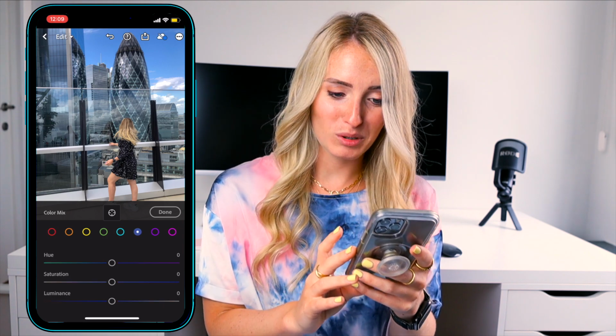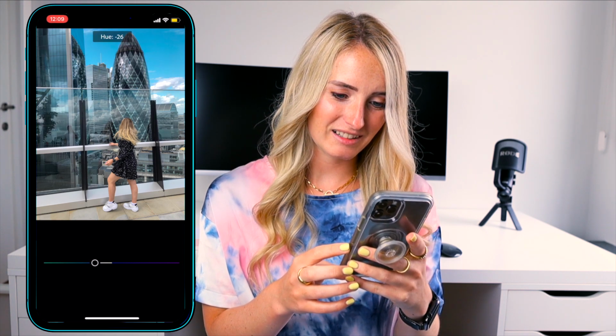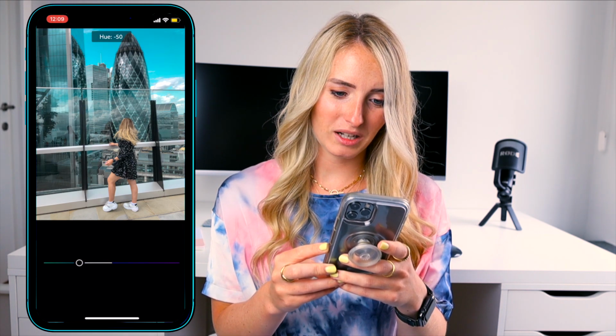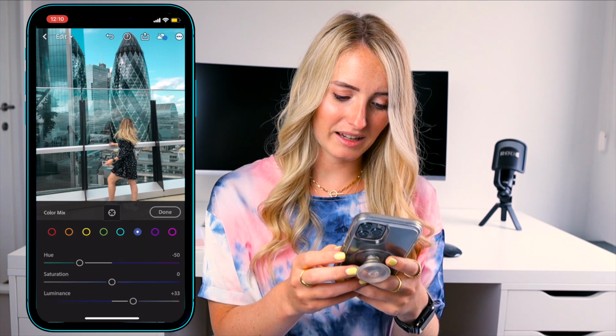In my case, blue needs to be a bit more light blue, turquoise blue. So I take the blue color, and see how I can change the blue color? I can literally make a pink sky if I want to, but I'm gonna make the blue more on brand by bringing the hue to the left in my case. And you can still play around with the luminance to make it darker, lighter. I'm gonna make it a bit lighter.